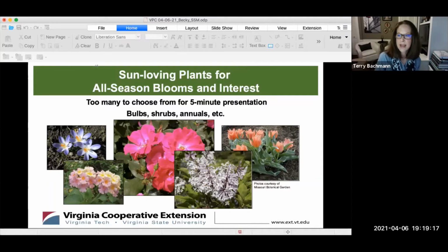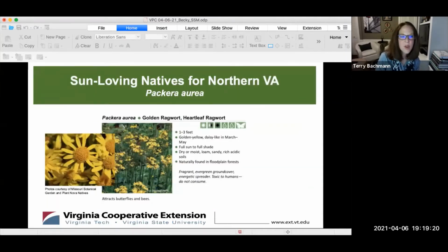All right, my first eye candy for you is Packera aurea, which is otherwise known as golden ragwort. And this is a great plant. It's versatile, doing well in conditions of full sun to full shade, like I said. But I have it as a sunny plant because that is where I found it to thrive and excel as an early spring pop of color. So this is just out there when there's not a lot else going on. I will say though, beware, this hardy plant can be toxic to humans and animals if consumed. So please consider it carefully when you plant it.